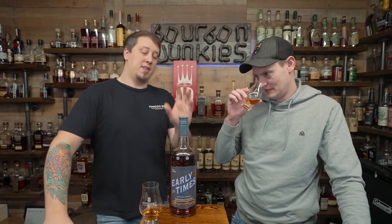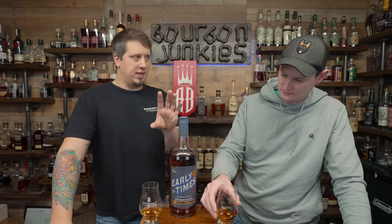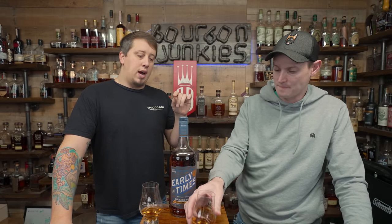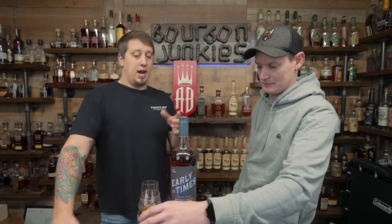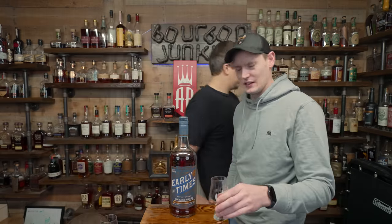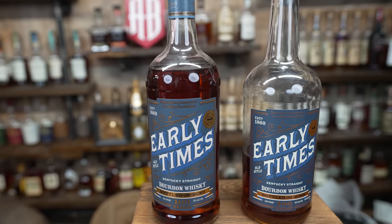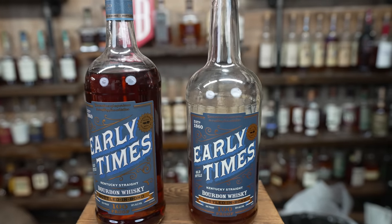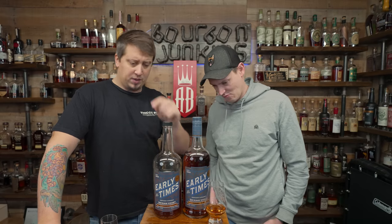So here's the thing. At the moment, I personally believe that this is stock from Brown-Forman that they bought when they bought the brand Early Times. Do you think it's the same? I think it's the same stock. I think it's the same whiskey. They did change the glass. The glass is slightly different than the old glass. Between the cap and the glass, that's how you know if you got a Sazerac one or a Brown-Forman one. This one's a little shorter. The shoulder on the glass here is higher than the shoulder on this glass.